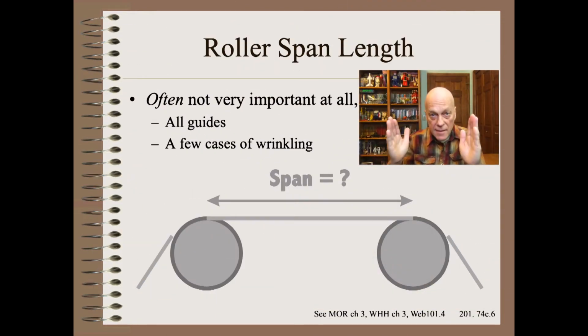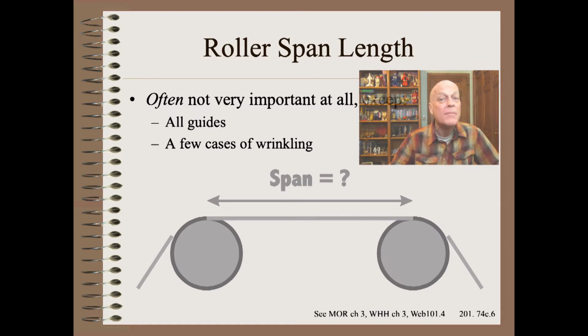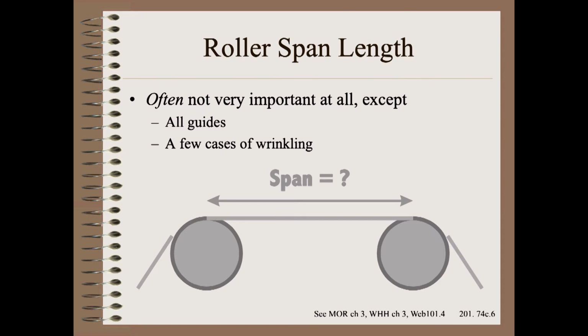The distance between rollers is often not important, so we can move on. However, there are some people in your plant that should literally go to school on that because on occasion it does matter. Those cases include all guides and a few specific cases of wrinkle resistance.